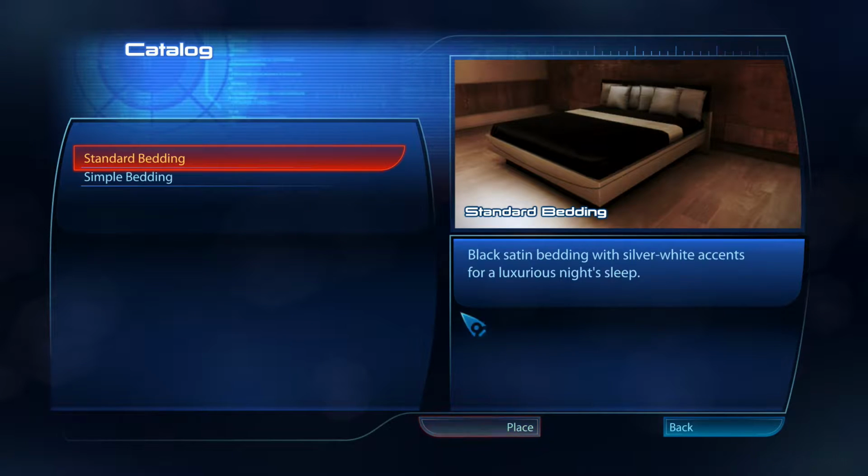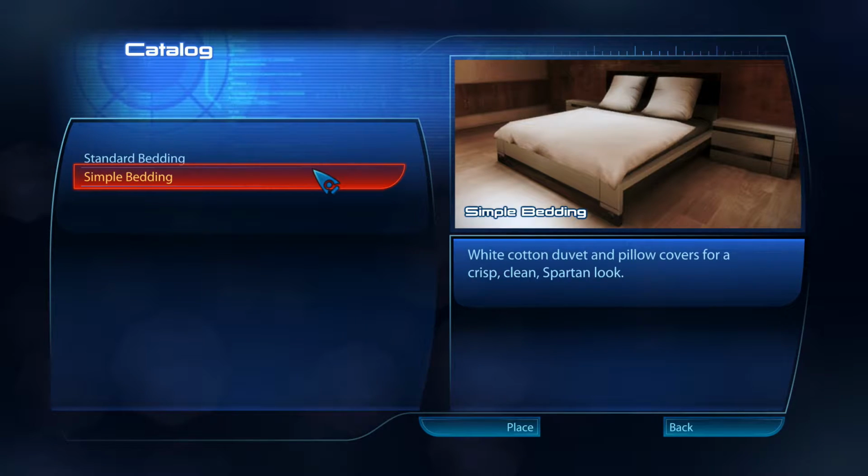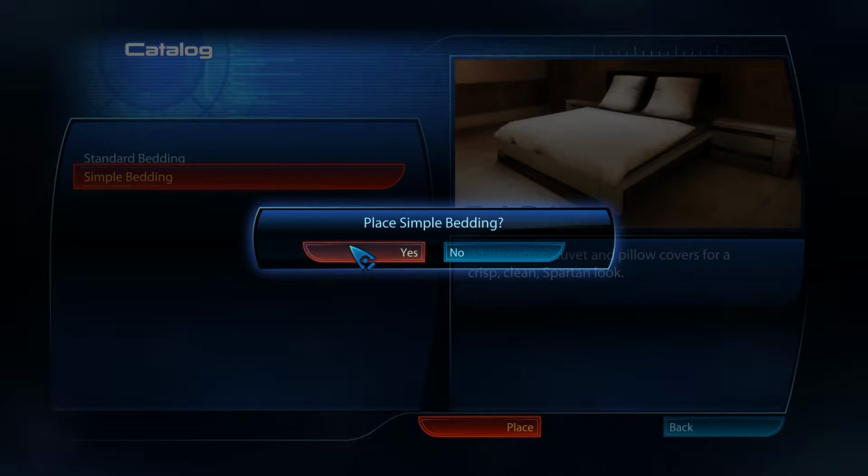Okay, bedding. Standard bedding. Black satin bedding with silver-white accents for a luxurious night's sleep. Or simple bedding, white cotton duvet and pillow covers for a crisp, clean, Spartan look. Spartan look sounds just like Shepard, so yeah, we're going to go with that. So we did the bedding.